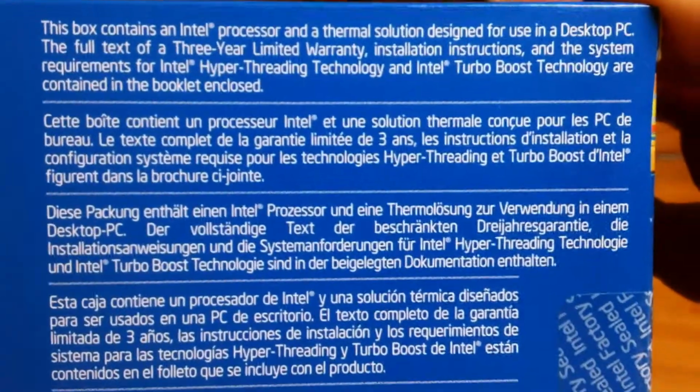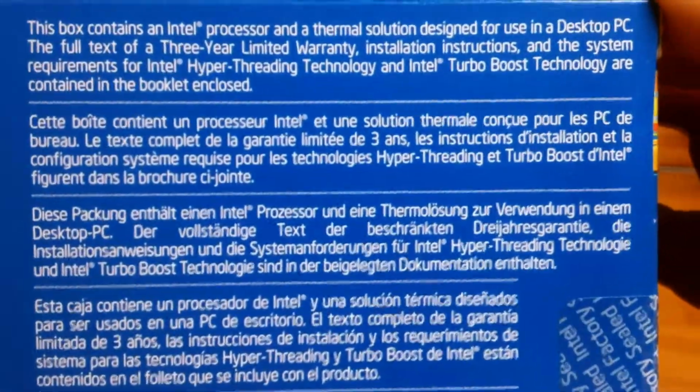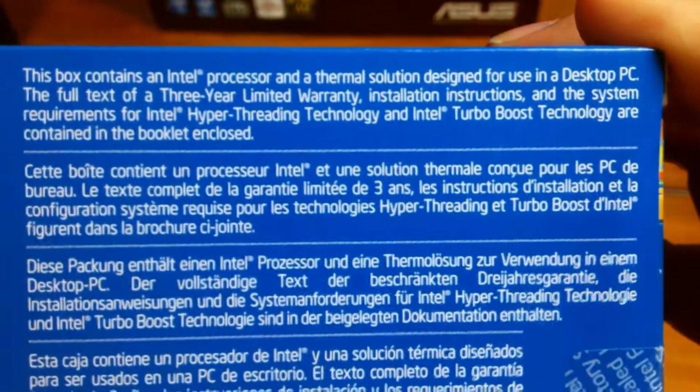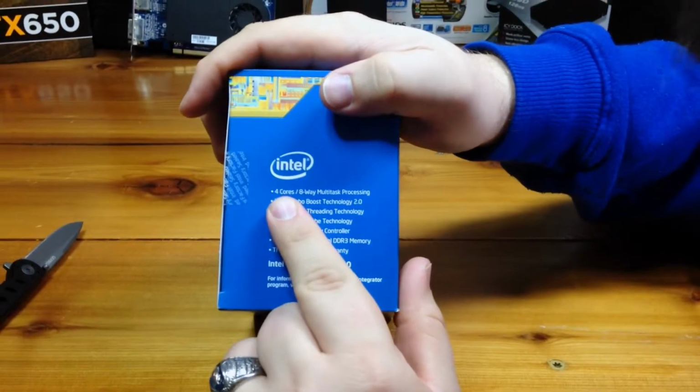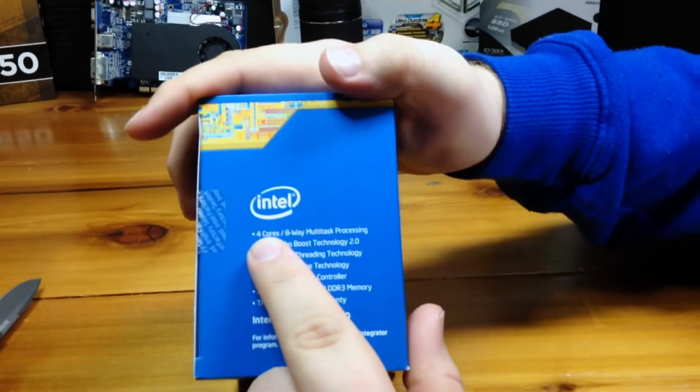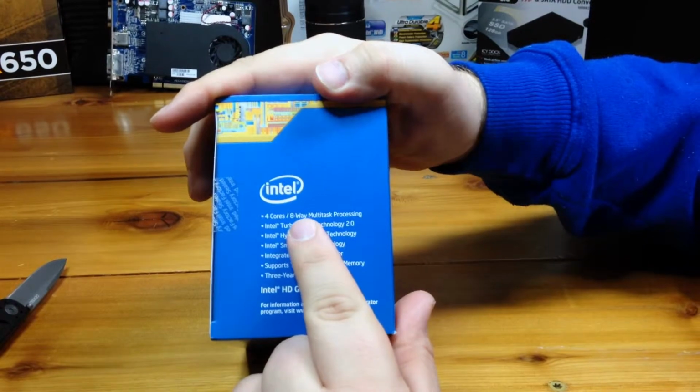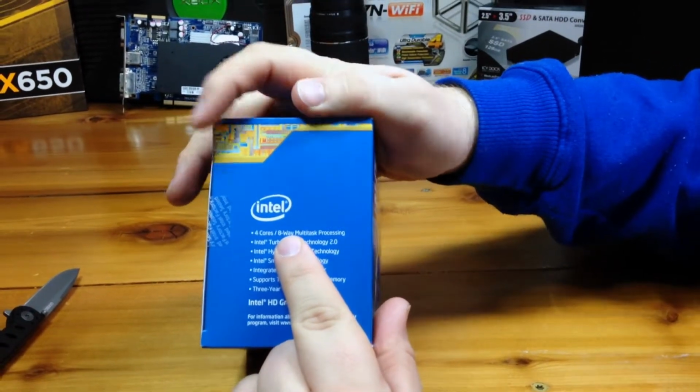This box contains an Intel processor and thermal solution designed for use in a desktop PC. So don't put this in a game console. Side of the box. 4 cores. It's a 4-core processor. 8-way multitask processing. That means that they have hyper-threading. So 2 threads run to each core.